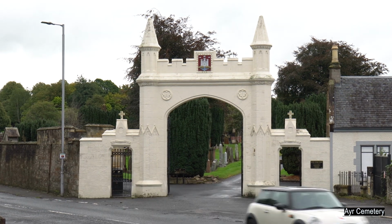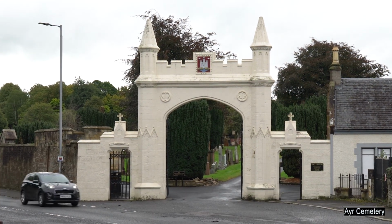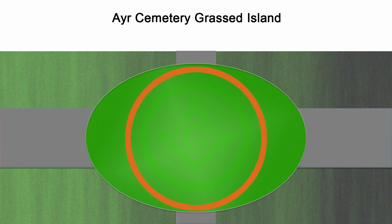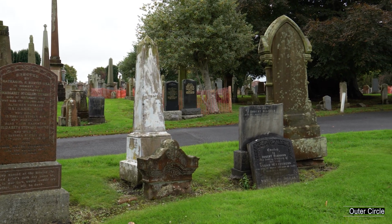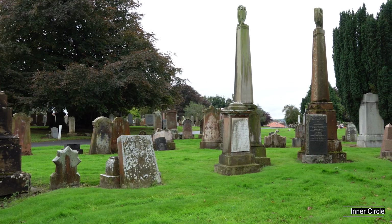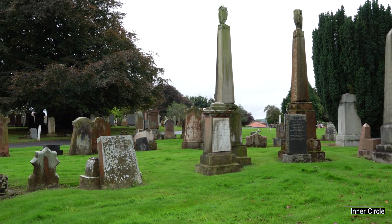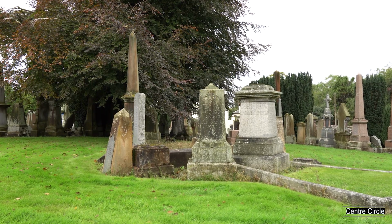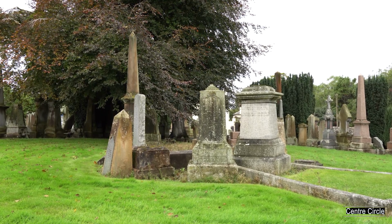My first destination was the 1862 opened cemetery. I adore cemeteries. Near the main entrance, the gravestones are set on grassed islands in 3 concentric circles. This layout leads me to think the circles denote social standing of the buried, with the centre section having the highest standing. Of course, it could all be deeply Masonic. This is Ayrshire, after all, a stronghold of Masonic nonsense.